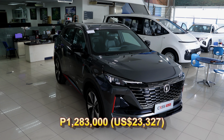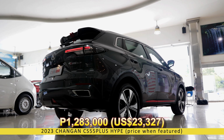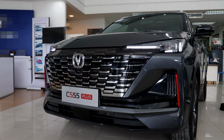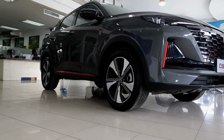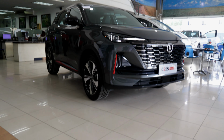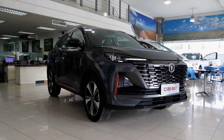Coming in at 1,283,000 Philippine pesos, the mid-spec CS55 Plus Hype is nearly 100 grand lower than the top-spec Luxe, but still looks identical to the top-spec trim. So what exactly do we trade off for that 90,000 pesos savings? Let's find out.